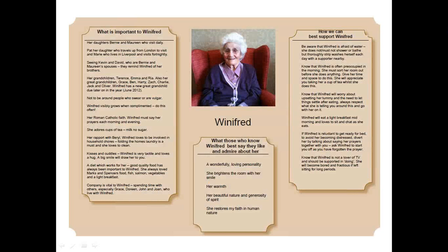So this is Winifred's one-page profile. We know that personalisation starts with the person. Winifred's a lady who lives at Bruce Lodge. So knowing who the person is, what matters to them, and how they want to be supported is the absolute foundation of personalisation. Without this information, people are more likely to be treated as a clinical condition, and the dementia will always be seen first.